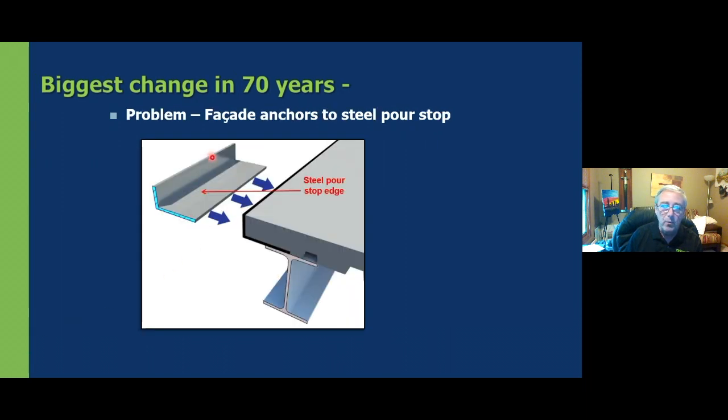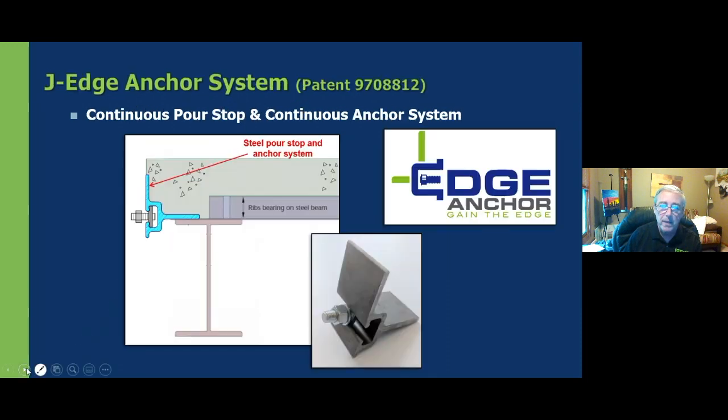So we've been trying to find ways of connecting around this steel pour stop that is connected onto the structure, and there's really not a whole lot of choices with a bent plate pour stop. That's where this idea came from, and this new product, a continuous pour stop and anchor system, which allows for a bolted connection and allows for a new thermal break to be introduced between the facade and the structure.